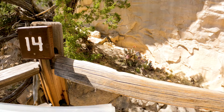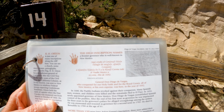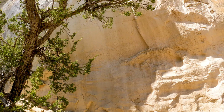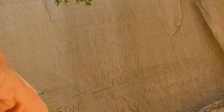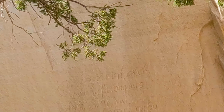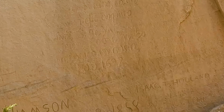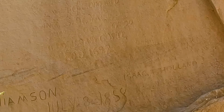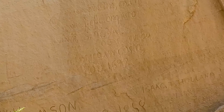Well, at stop 14, it says the high inscription names of a frontier governor. Oh, there it is, there it is. It's way up there, kind of underneath that branch up there. It's very light, very hard to see. It's got that big circle around the A up there. And what that says is General Don Diego de Vargas, who conquered for our holy faith and for the royal crown all of New Mexico at his own expense, was here in the year 1692. All right, yeah, you can see the 1692 easily. And then underneath it, we got a real good one.